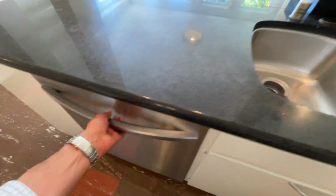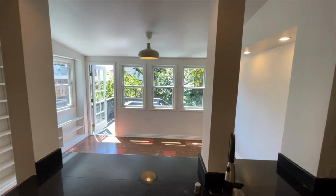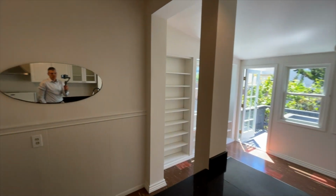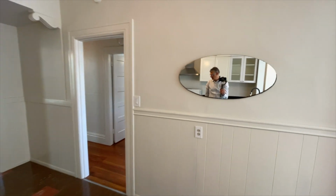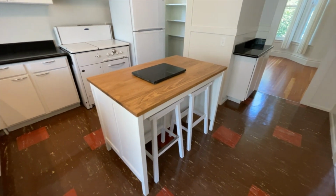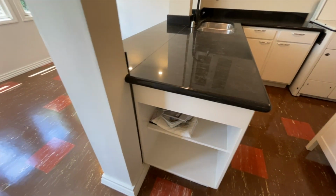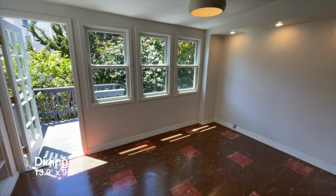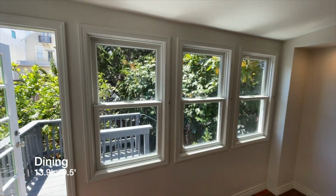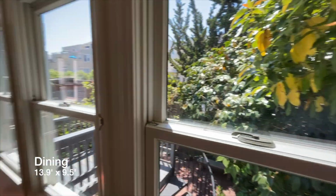Actually, it's quite large, so you could probably put a desk or, actually it does have that built-in bookcase there as well. So this is an area of the home you'll probably be spending a lot of time in. I think you'll quite enjoy looking at this in person. This is kind of a nice and sunny little space. And again, newer style double hung windows.